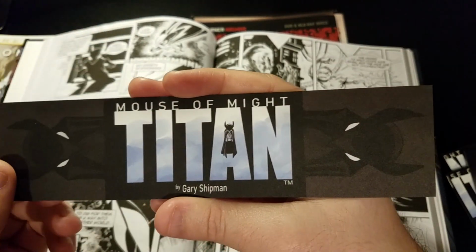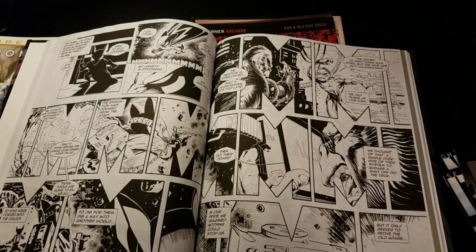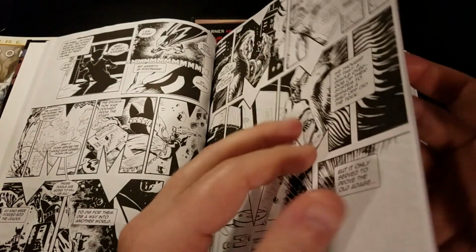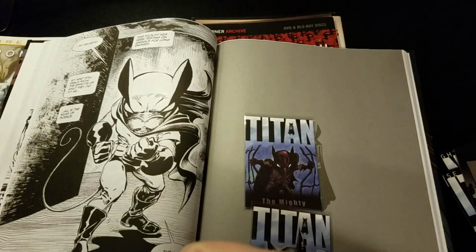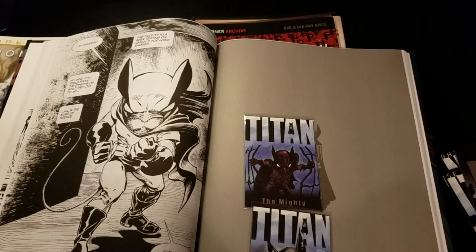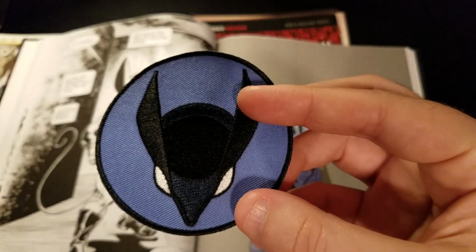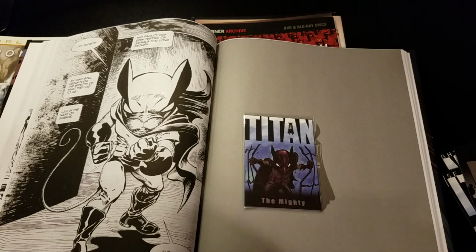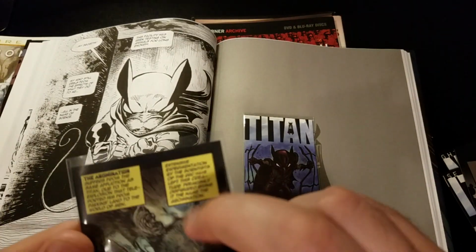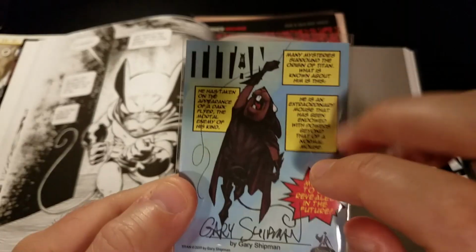Titan. So there's Titan. And then it has some more stuff in it too. It came with a nice little patch here. So you can sew that on things. And then it came with a few cards also. And they're signed. There's the back. And then here's the Titan card, signed as well.